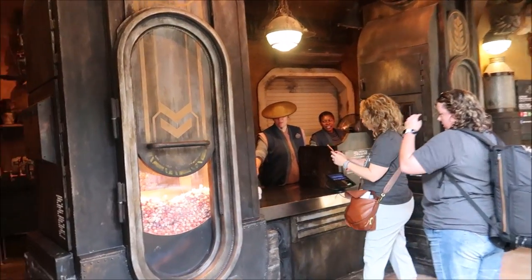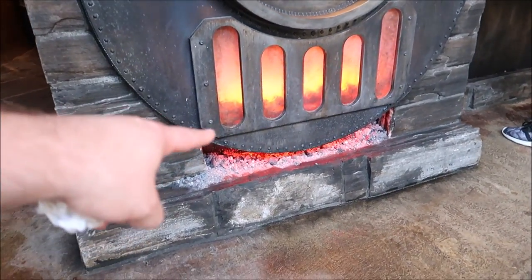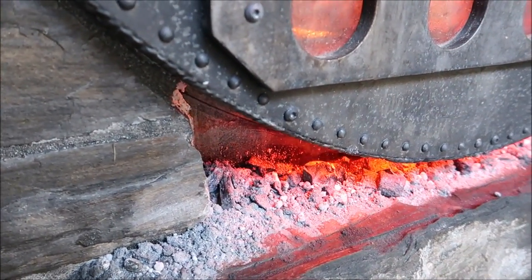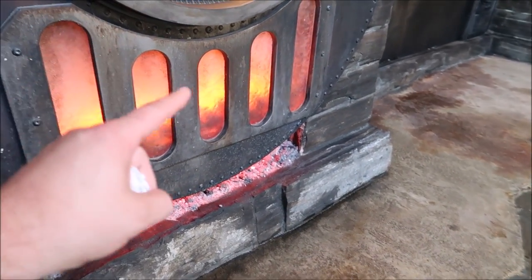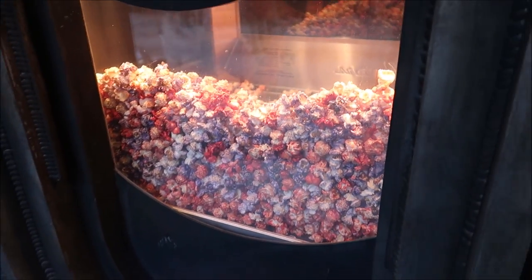Some light refreshments. Look at this popcorn. Look at down on the bottom how the coals look like it's really burning. We got to get a closer look. Look at that. That is amazing. Detail. Sweet and spicy.